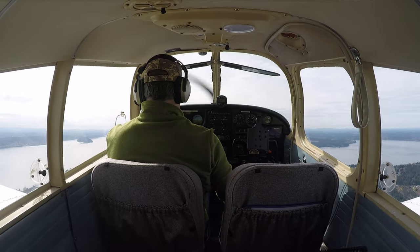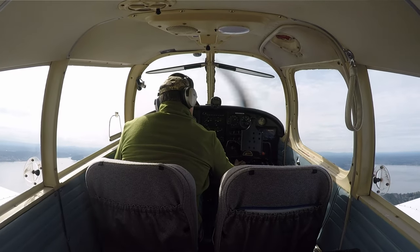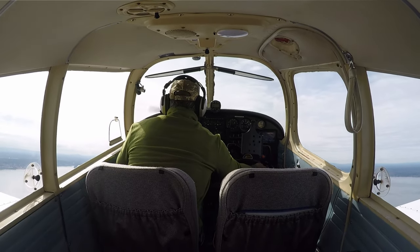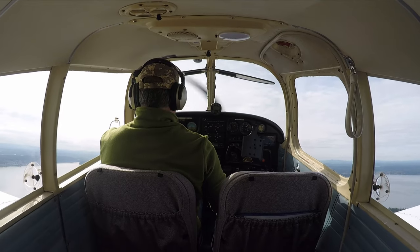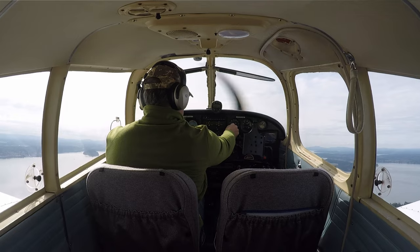Mooney 90 Whiskey, turn left Alpha 2, where are you parking? We're just needing transient parking today. Mooney 90 Whiskey, Archer, turn left Alpha 2, taxi to parking via Alpha and Bravo 3, monitor the ground. Alpha, Bravo 3, and going to ground, 90 Whiskey.